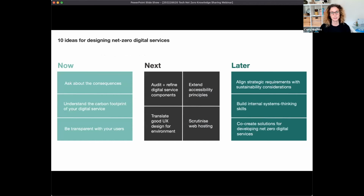That was a whistle-stop tour through the 10 ideas that we're seeing around designing for net zero digital services. As I say, loads more out there, not a definitive list, but certainly a conversation starter. I could see some stuff happening in the chat, which I'll check out as I hand over to Jess, and looking forward to having a discussion about any or all of these later.